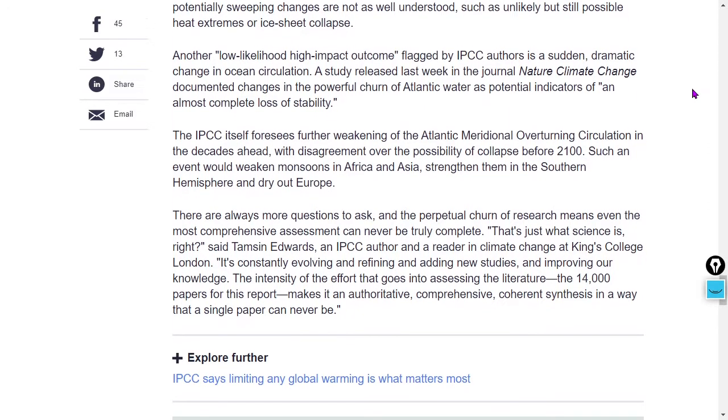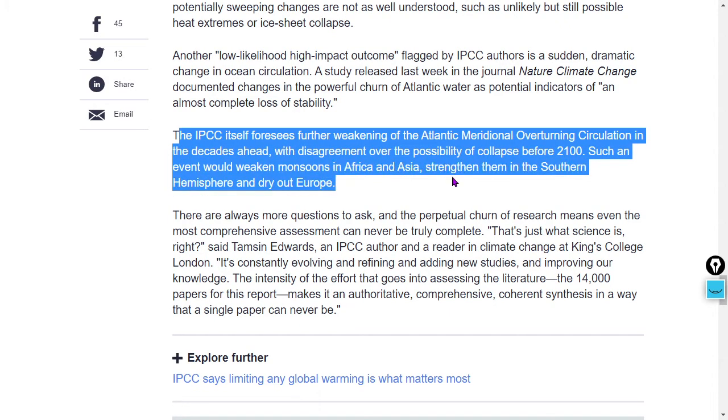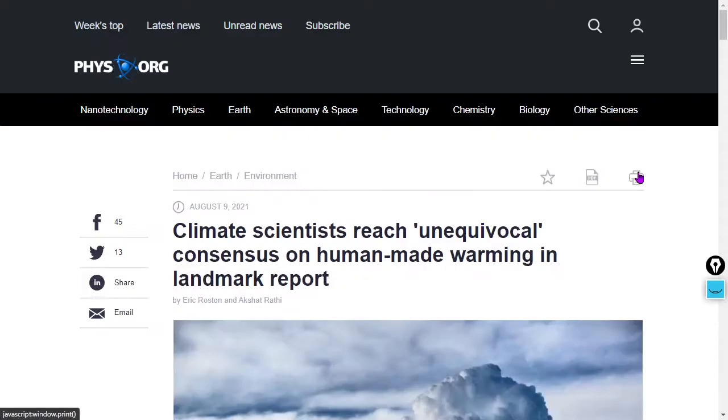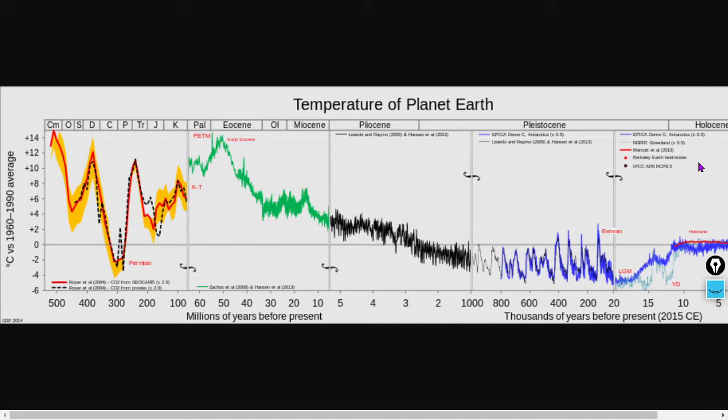The IPCC itself foresees further weakening of the Atlantic meridional overturning circulation in the decades ahead, which, by the way, leads to a cold planet. That is part of the snowball Earth scenario that causes Europe to raise its albedo, get more snow and ice, and propel the Earth into what we call a full glaciation mode.